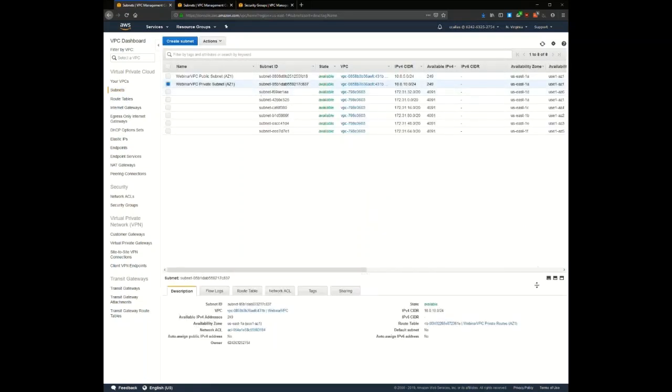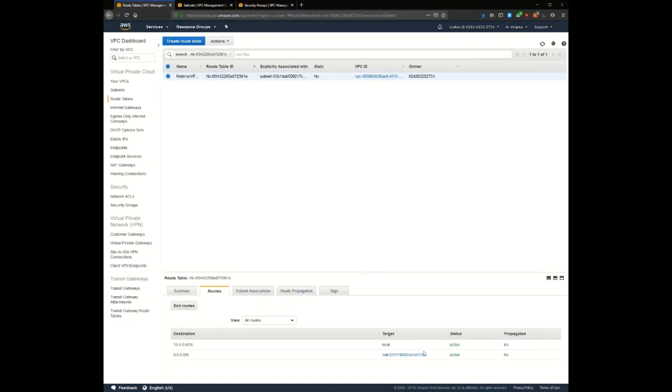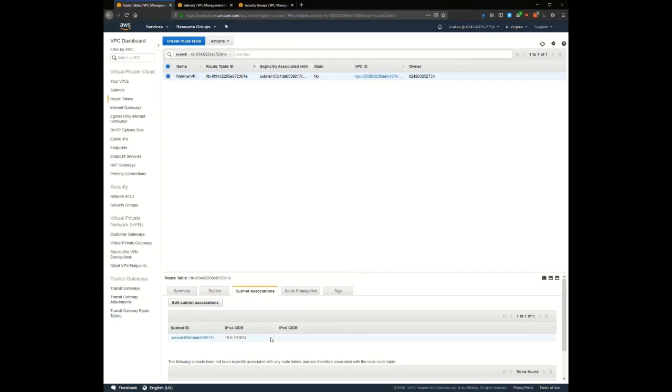Now let's take a look at how the private subnet differs. We can see that it's associated with a private route table, and that is also associated with the same VPC. Diving into that route table again, we see it's associated with the VPC, and we'll take a look at the routes and the subnet associations and see how that looks different. Instead of the quad 0 routes being tied to an internet gateway, it's now NATed, which means there's not going to be a route to the internet for anything that exists within this route table. We can also see that it is tied to the private subnet that was created, and that it has a different CIDR range, which was established during the CloudFormation process.